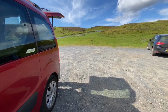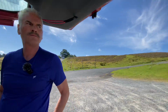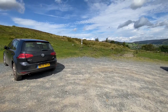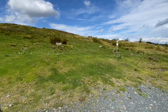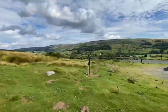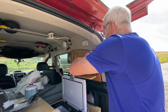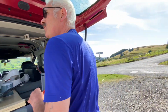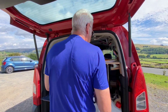Nice, decent-sized car park. I bet you can't overnight in here. I'm just going to look over here because there's a sign and it's on its back. It's either blown over or been knocked over. There's lots of no-no-nos on here. Dogs on leads, no barbecues, no littering and no camping. So you wouldn't be able to park overnight here. It didn't say no overnight parking though. Well, it just says no camping.